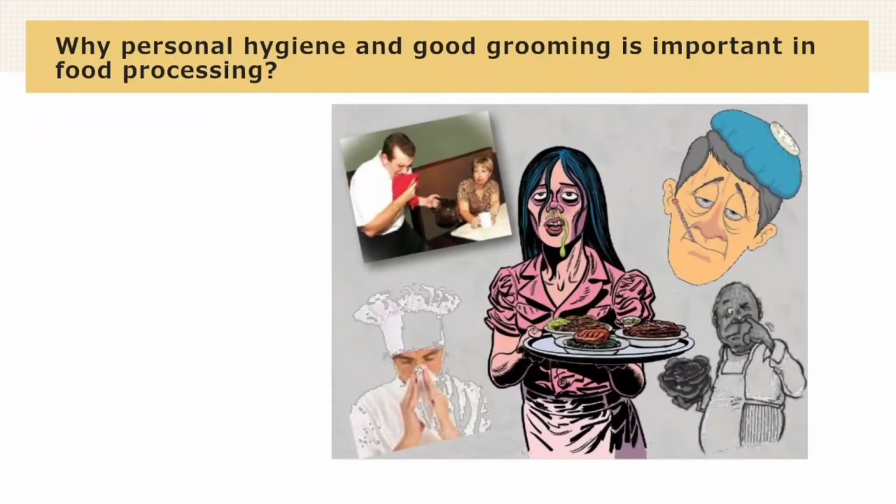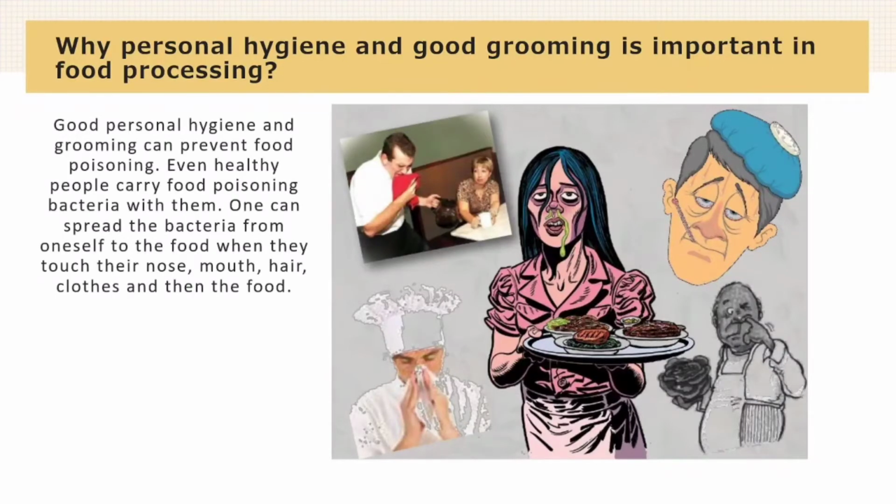Okay, what would be your reaction if someone serves your food looking like in this picture? Or what if someone sneezes in front of your food while serving it? Maybe you will lose your appetite. So why are personal hygiene and good grooming important in food processing?